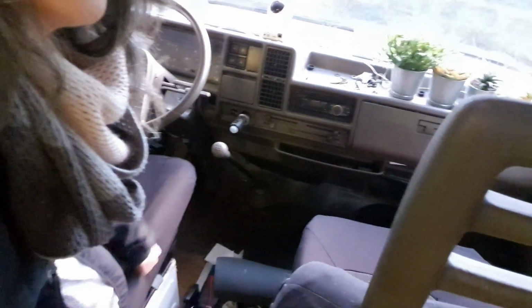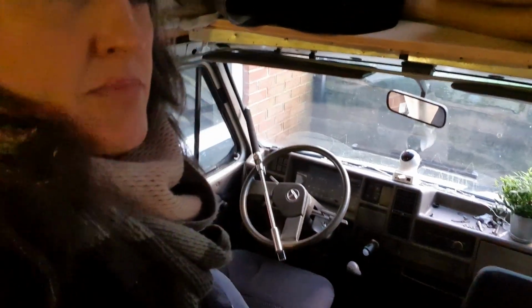Especially because, what's that? Maybe a squirrel trying to get in. Because currently they are not properly secure, so that's something that probably needs sorting sooner rather than later. And I may have to go to maybe a scrapyard. I keep looking on Facebook Marketplace and eBay for seats, but I'm just going to try and put this down.